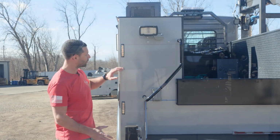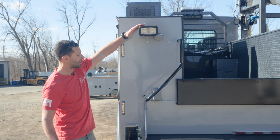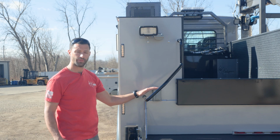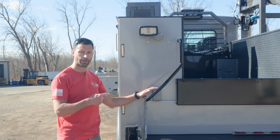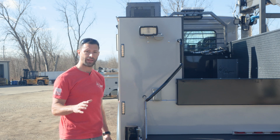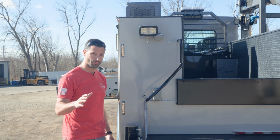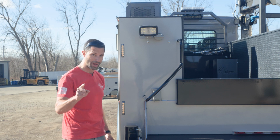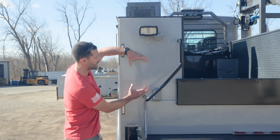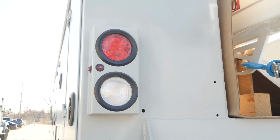On the rear of the truck here, we've got two sets of amber strobes, again wired to the cab. We've got a work light, we've got an outlet that is wired up to the hydraulic generator, which we'll get to in a second. True IMT fans, though, know that something is missing. I'll give you a second to think about it, but what's missing is the light box for the turn signal stop-start.